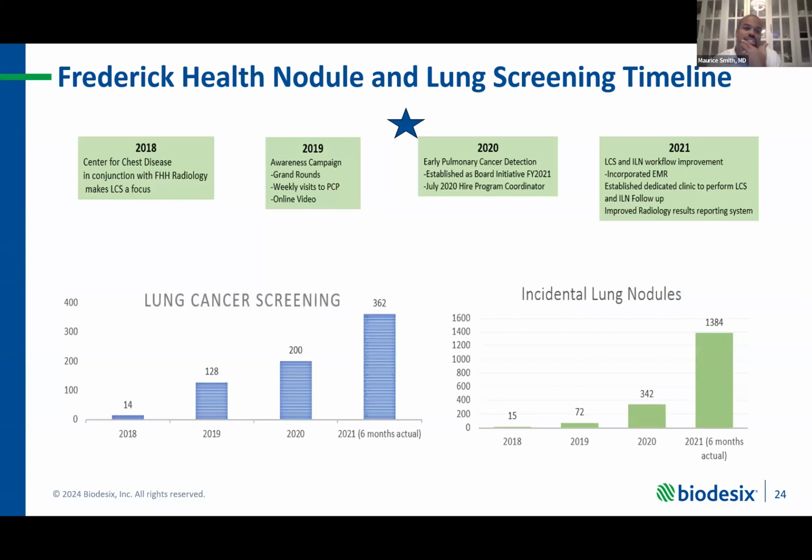So this is the star. We call this the star of Tammy, right? What you're looking at is our program over a 3-year period, and in 2018 and 2019, I'm banging on doors. I'm going door to door. I'm talking to anybody who will listen to me. And you see the success I'm having, right? Lung cancer screening, I get about 14, and then 128 in 2019. Incidental nodules, because we didn't have a good system to follow them, it was very low.